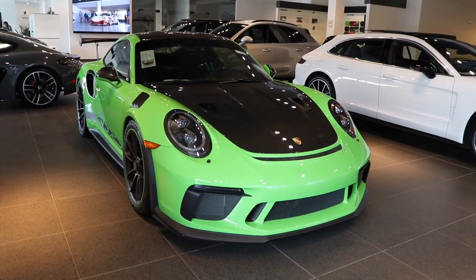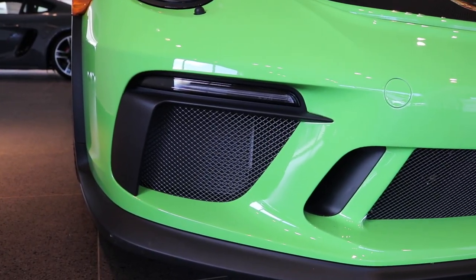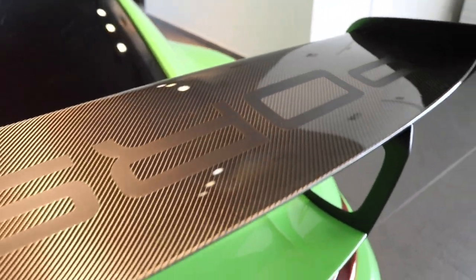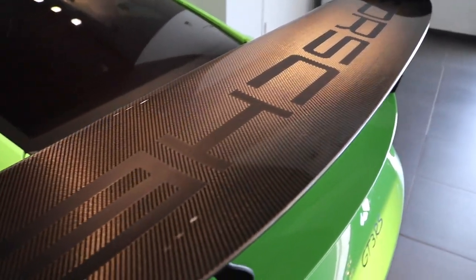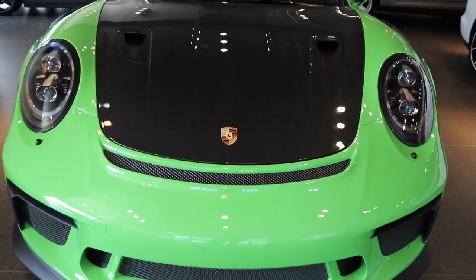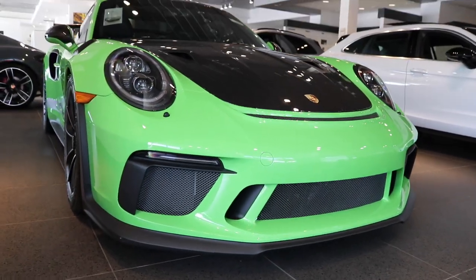Fact number 3. This generation of GT3 RS is the most aerodynamically improved one yet. Optimum cooling is provided by large air intakes on the front end of the car, and the fixed rear wing in carbon fiber reinforced plastic produces tremendous downforce at the rear axle and helps to provide high driving stability even at the top speed, which is 193 miles per hour. The extra air outlet ahead of the front lid increases flow through the center radiator, and by diverting the airflow, simultaneously reinforces aerodynamic downforce at the front axle.